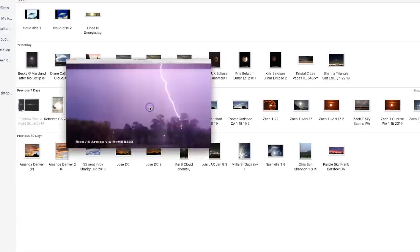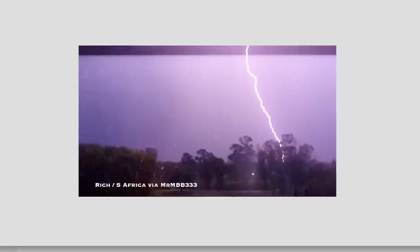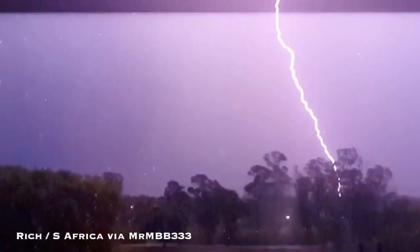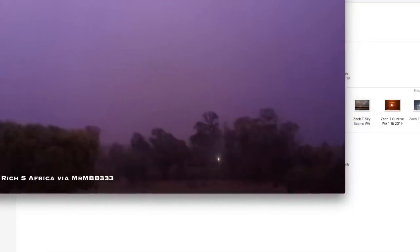This next photograph is from South Africa. This was taken by Rich just recently. It was a thunderstorm that went through. Now we've got purple skies. We go from orange to pink to purple to red with a fierce lightning bolt coming down out of the storm they had. And here's the sky, just a deep purple. This was during the thunderstorm. South Africa, sent in by Rich.